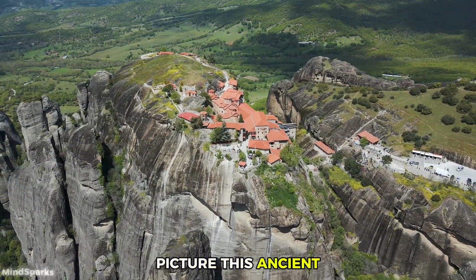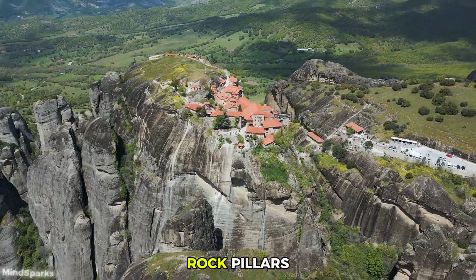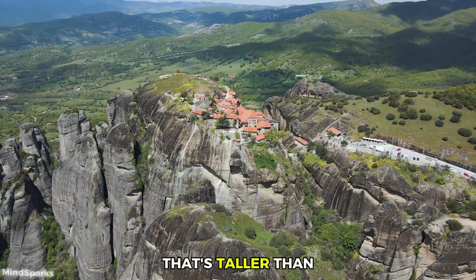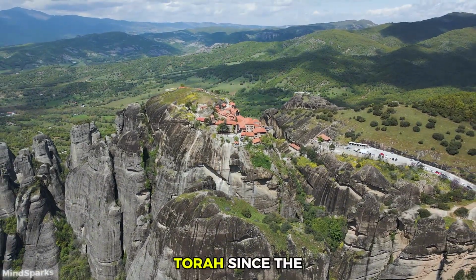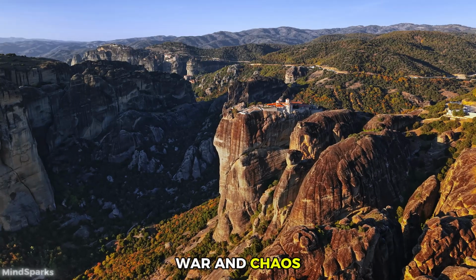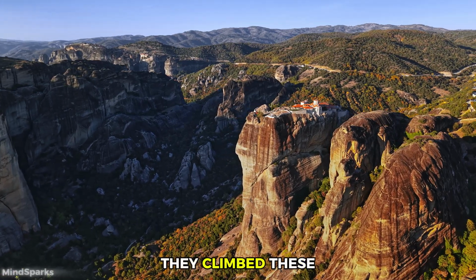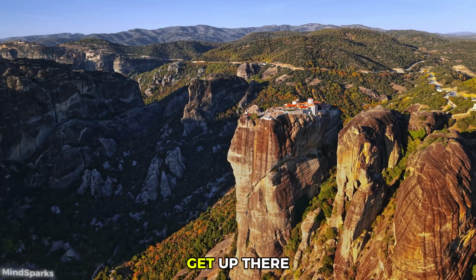Picture this, ancient monasteries clinging precariously to the tops of towering rock pillars, some rising nearly 1,300 feet above the valley floor. That's taller than the Eiffel Tower if you don't count its antenna. This is Meteora. Since the 14th century, during times of war and chaos, Orthodox monks sought refuge in these sandstone mountains. But instead of hiding in caves, they climbed these seemingly inaccessible stone spires. How'd they even get up there?